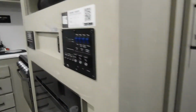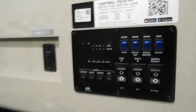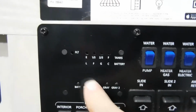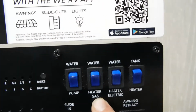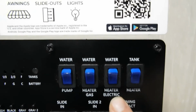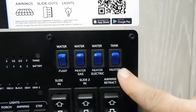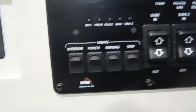Alright, coming around the rest of the unit, I'm going to shut this off. Here's your control panel. Again, here's where you check your tanks: battery, fresh tank, all your tanks. Here's where you turn on your water pump if you're using potable water. This turns on your hot water heater if you're hooked up to gas, and this one is for the hot water heater if you're plugged into electricity. Here's your tank heater for the pads on your tanks if you're in inclement weather. Interior, porch, awning, and step lights.